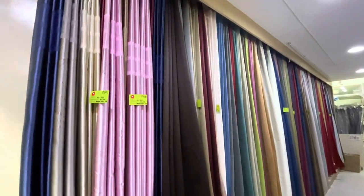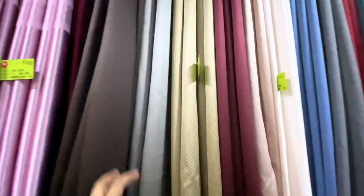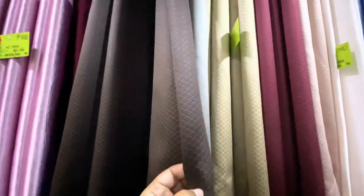So guys, ito yung mga curtain nila. And the cost of this is $420. Same lang din yung kanya mga prices. Different colors lang siya. Same texture. What's the cheapest one? $280, oo nga.